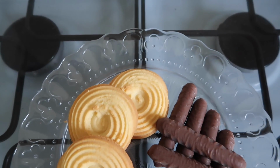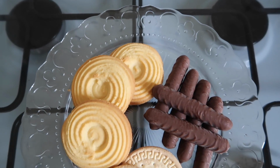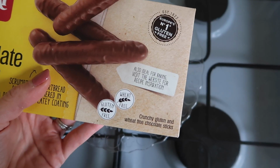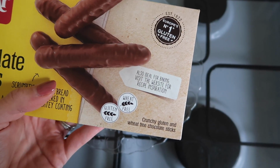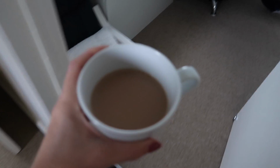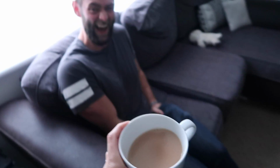These are obviously not all for me, but I'm expecting the husband home any moment as well, and I'm sure he would like one with a cup of tea. Another thing that's great is that these products are often really good for baking or other recipes as well.